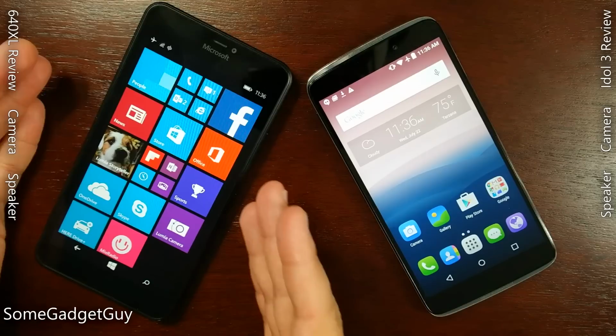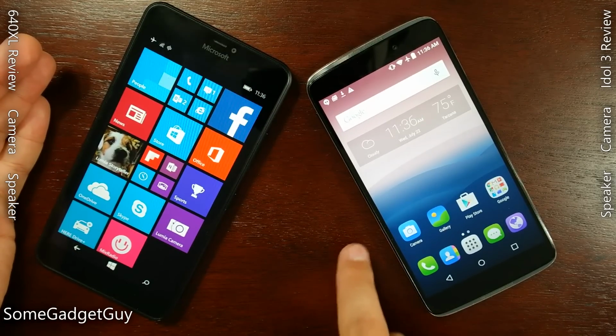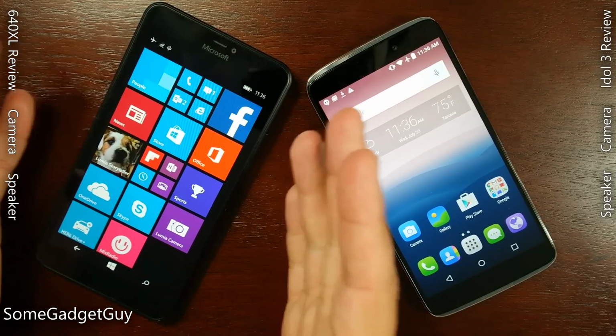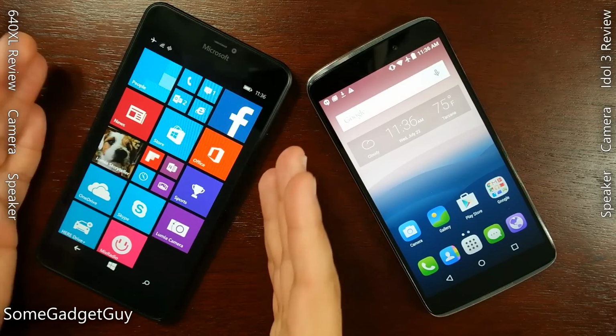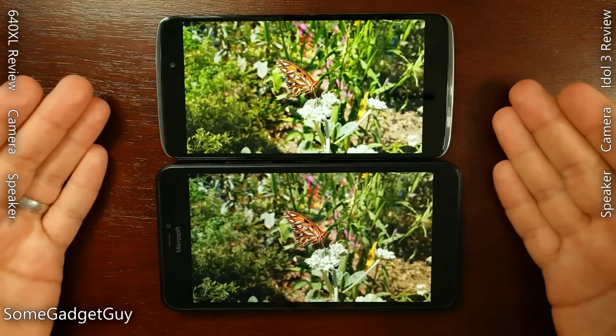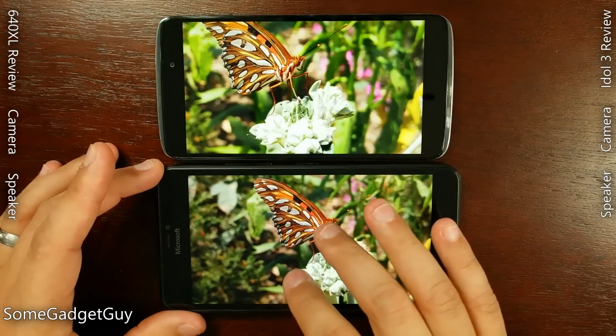on the Lumia 640. And for folks out there with maybe slightly poorer eyesight, I don't know that the resolution is really going to help much on the smaller screen when you just need physically larger dimensions to be able to see what's going on in your social media, on your email. But when we get into fine detail, like on high resolution photos, it's just a clear advantage for the Alcatel.